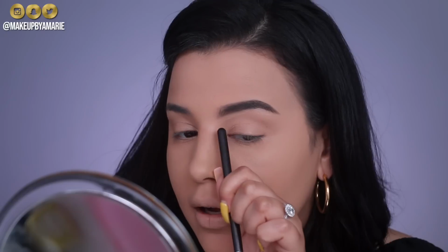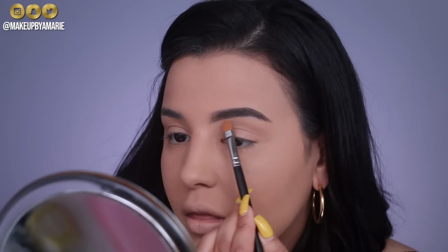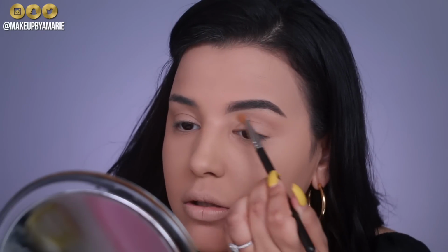Now that I have this general shape, I'm going to go in with a little bit of the Wet n Wild foundation, and I'm going to put it on a flat surface, and I'm going to use my MAC 242 brush to lightly shape out my brow, just so that I have a cleaner, crisper edge. And as you can see, I'm starting a little bit further down, just so that I can lightly feather the concealer underneath the brow without applying too much.